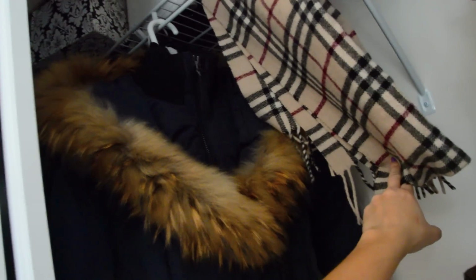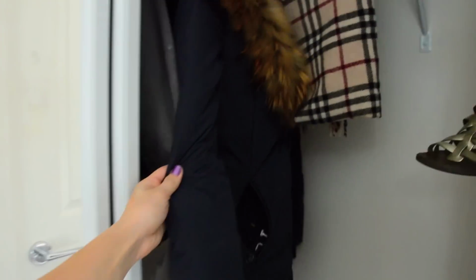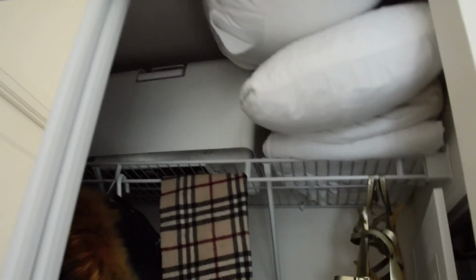So since I live in Canada and it's really cold here in the winter time, I have a Moose Knuckles jacket, and it's super super warm and it's really pretty. And I just have some pillows and a sewing machine up there. If you guys didn't know, I do sew and I am in fashion school, so that's why that's there.